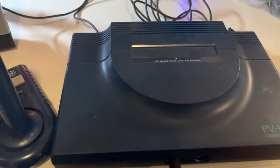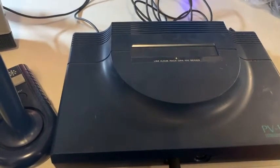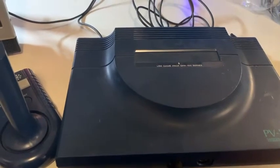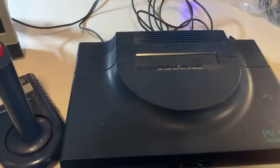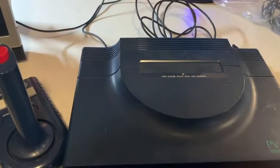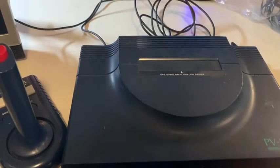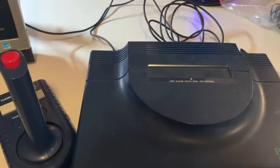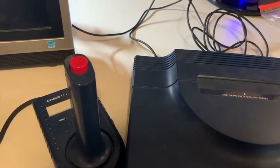Today we're just going to take a look here at the Casio PV-1000. This is an 80s game console that was only released in Japan, a limited release. It was sold alongside the Nintendo Famicom, the NES as we know it in America, and the Sega SG-1000, which we know was the ancestor of the Sega Master System and like the grandfather of the Genesis Mega Drive.